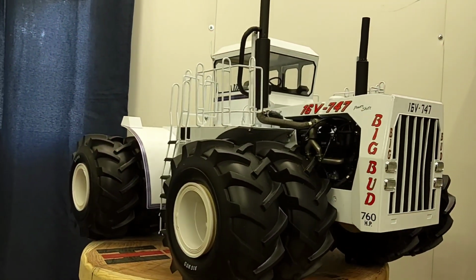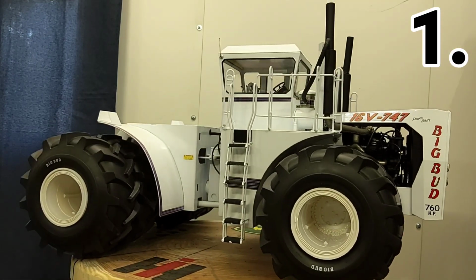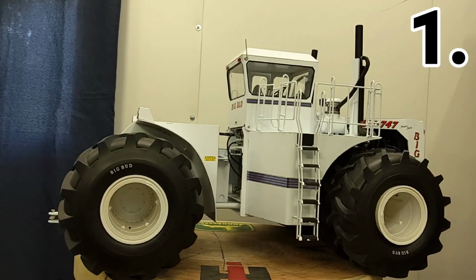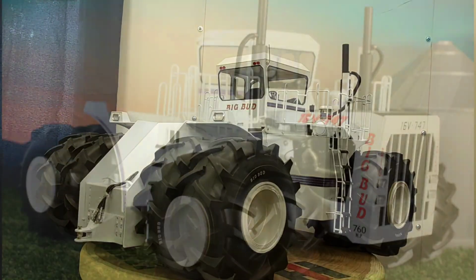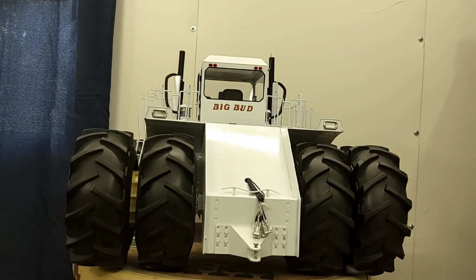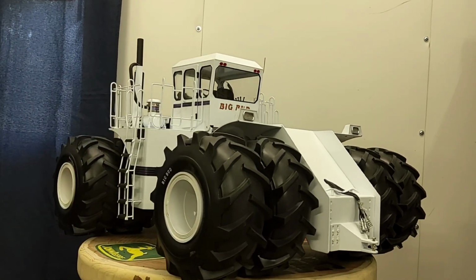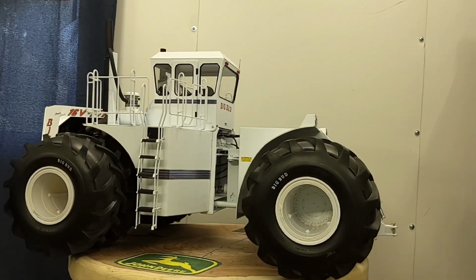Alright everybody, number 1, can't leave the biggest one of them all out. This is the 1/16 scale Big Bud 16B 747. Biggest tractor in the world. Actually got this one from Dalton Farm Toys a couple years ago. I'm very proud of this thing. It was not cheap. It was very pricey, but I got it.